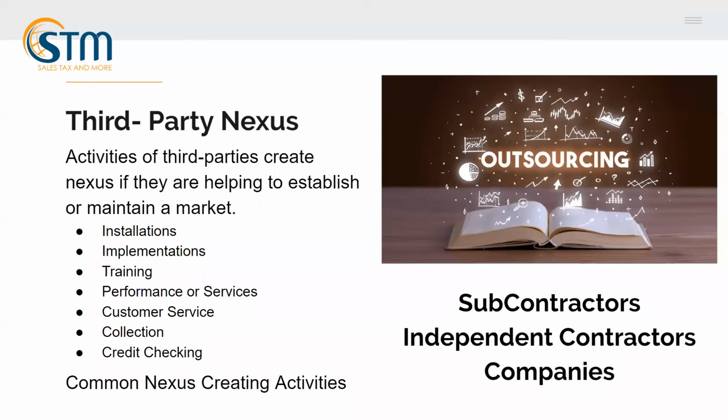So I said that we talk about third-party nexus. And sales, okay, we've talked about that. The two cases that we talked about relate to sales, but there's a whole bunch of other activities that can be tied into this. So here's a list of them up here. By the way, this is not an all-exclusive list. There are more activities that third parties can do, whether they're subcontractors, independent contractors, or companies that they can do for you.